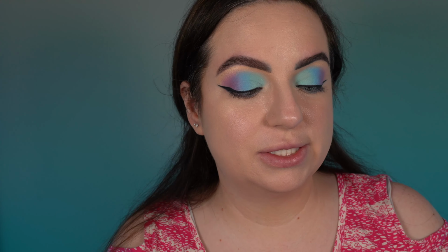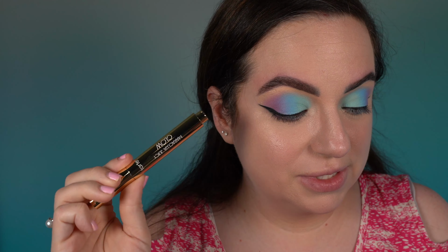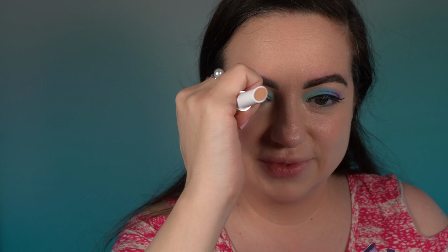I also really wanted to get the Rare Beauty Positive Light Liquid Luminizer because I've been wanting it for a long time. So this is the Tarte one. I can tell you right now I'm not gonna love the packaging because you can't push it back down. That's kind of not cool. This one's in the shade Champagne Glow, by the way.